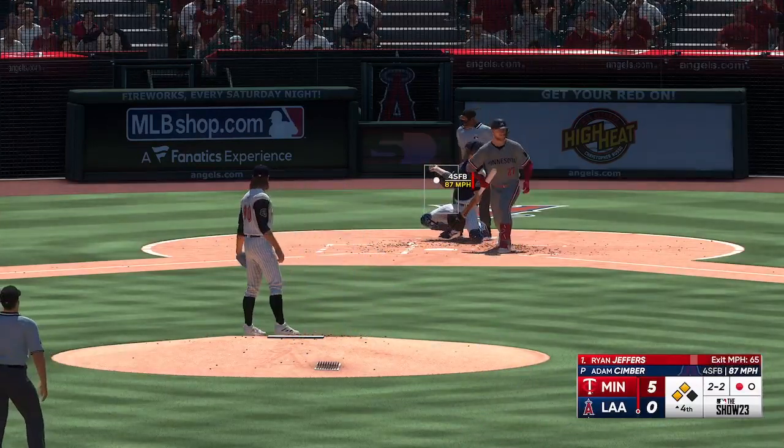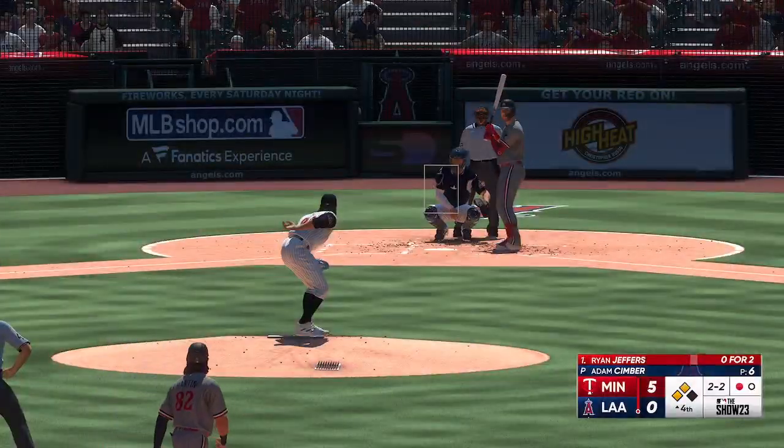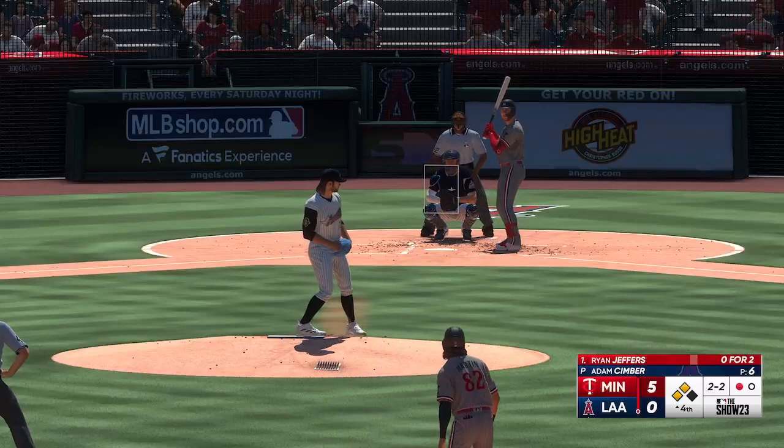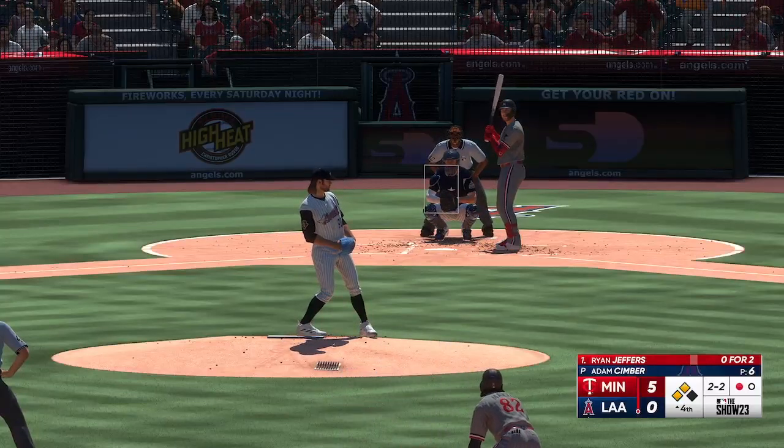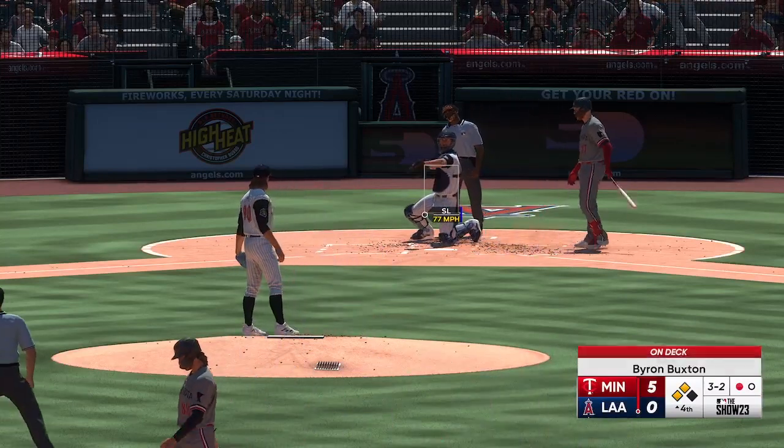Foul ball, another 2-2 upcoming. Looked like you got a little excited on that fastball. Got to think to yourself, I want to stay up the middle. That way, if you're a little bit early, you hit it out of the ballpark. If you're a little late, opposite field. Next pitch misses, and that's ball three.